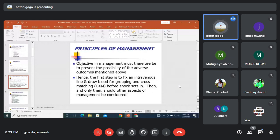What are the principles of management? It is to prevent these adverse outcomes that we have just mentioned, both maternal and perinatal. So you're supposed to fix an IV line. When you're doing that, draw blood for grouping and cross-match. You're supposed to do this before shock sets in, because if it sets in, you're not likely to get that venous access. So when you see them, rush and fix an intravenous cannula and draw blood for grouping and cross-match. Only after that would you consider the other aspects of management.